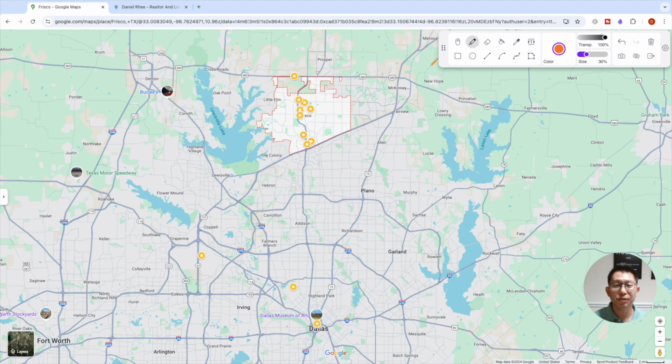Now, when it comes to access, in terms of the city of Frisco being accessible to the tolls and all that, you do have, like we talked about, the Dallas North Tollway. So you have access to this. You also have access to the 121. So those are pretty much your two tolls.